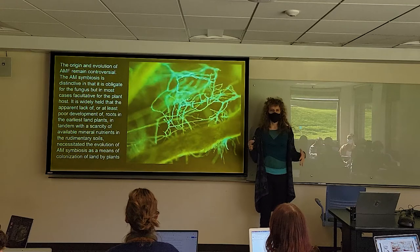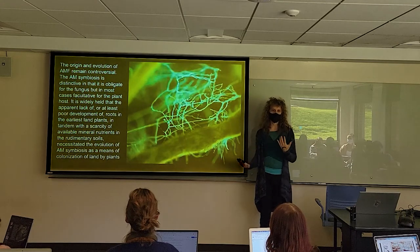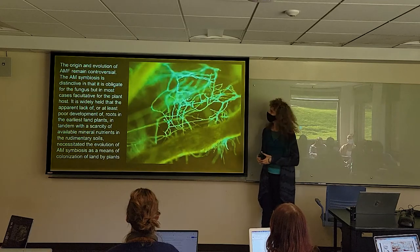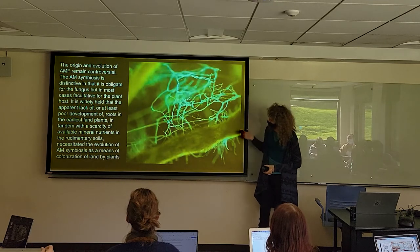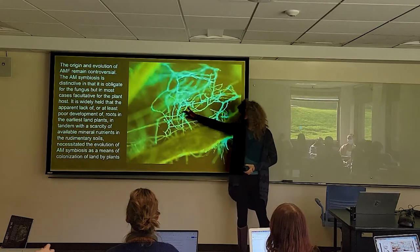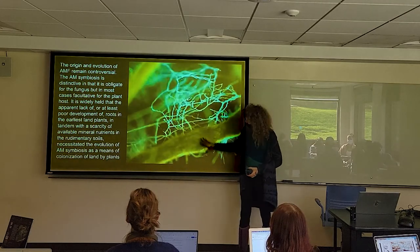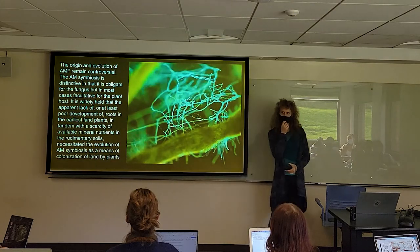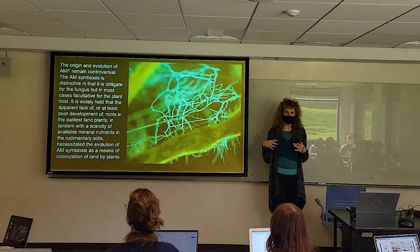So at the very beginning of the colonization of land by plants, you have this mutualistic association of plants and fungi in order to do what they need to do. And here we have another image of that. So here are plant roots, and here are Glomeromycota hyphae, and the hyphae are entering the root, invaginating the cells, forming these beautiful little trees.